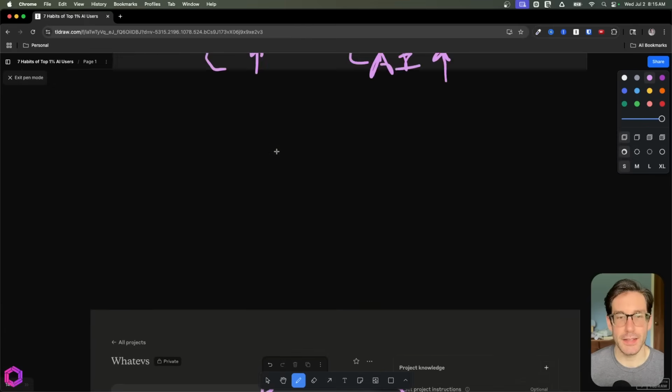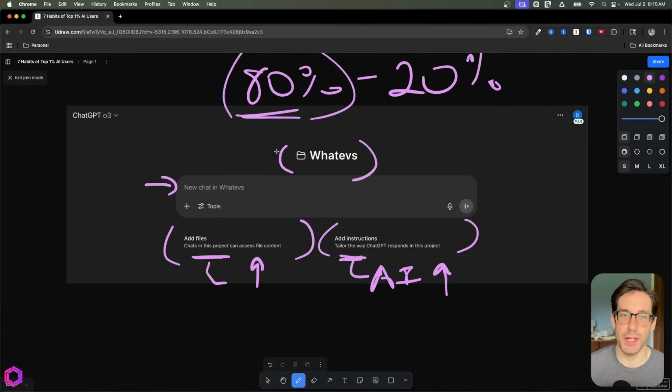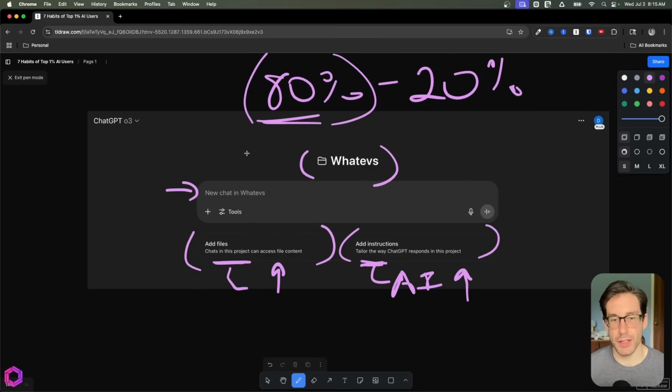And then some people might ask, hey, why not custom GPTs? Why not use custom GPTs versus projects? Well, there's a lot of different things that you can get from projects that you can't get from custom GPTs. One of which is you can select the specific model you want to use for that project. And I always recommend using the best model available. So you can see O3 is switched on here. It's going to give you the best answers mostly.